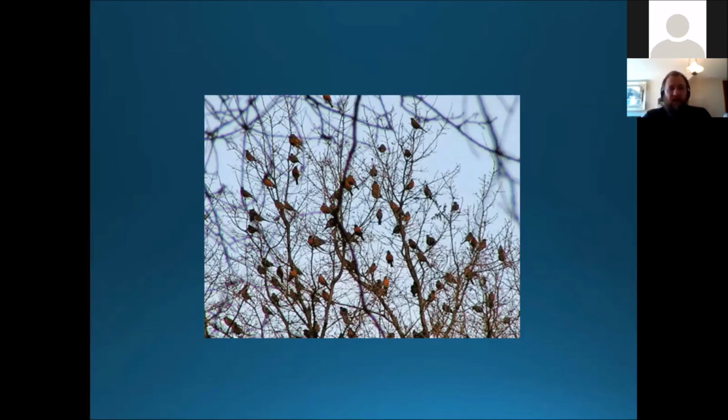So I still think food is the primary evolutionary driver of migration, but there's a lot of other factors involved. That's a really, really good question.